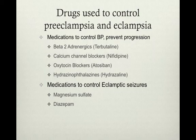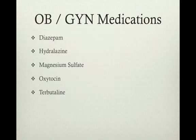Preterm. Medications used to control the eclamptic seizures. One of them is Mag Sulfate, which we give at a larger dose than we do for cardiac. And the other one is Diazepam, or Valium. Valium is very helpful. It's a GABA agonist. It controls the chloride intake and thereby reduces overall seizure activity, or electrical firestorm generation by synapses.